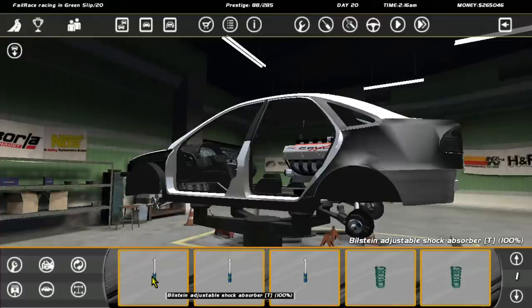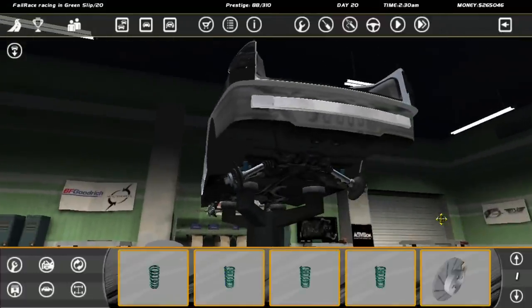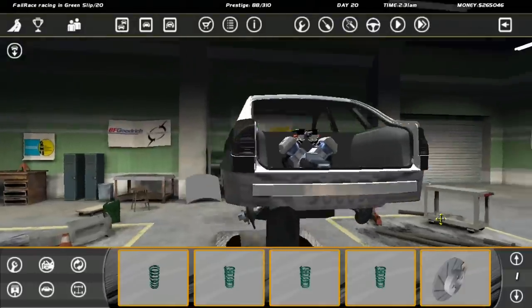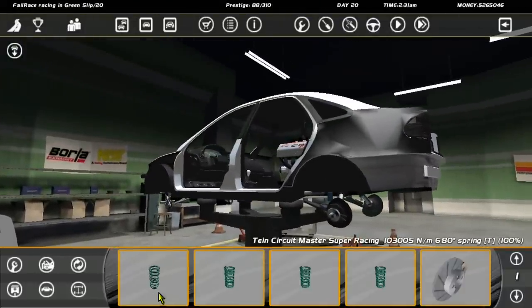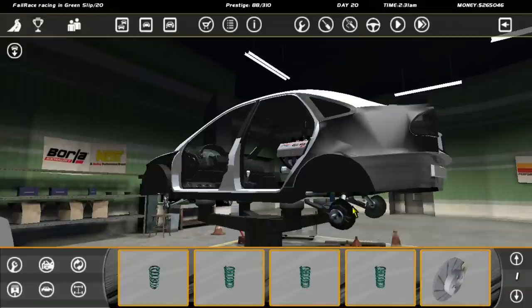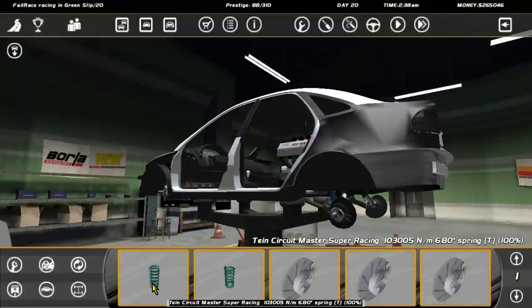Now we've got racing parts. I've gone for slightly different suspension. This is the stuff I tried to use on the smart car, that didn't fit in the smart car. So I don't know how good these are. I'm just messing about with... I think I've got slightly different suspension arms as well. I'm just mixing it up, seeing what these different things do. We've gone for Circuit Master Super Racing Springs. I love that name. If these are not good around a track, I don't know what will be.